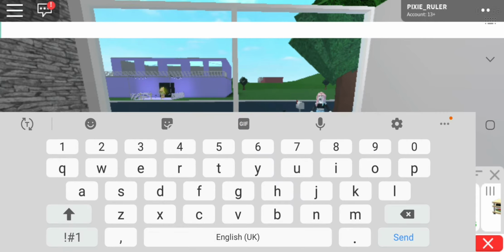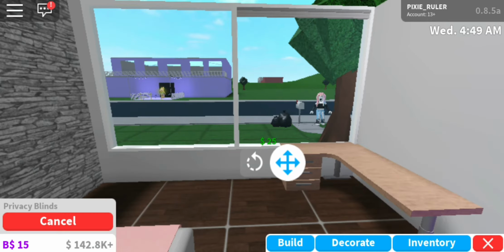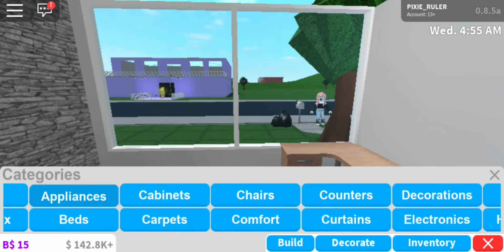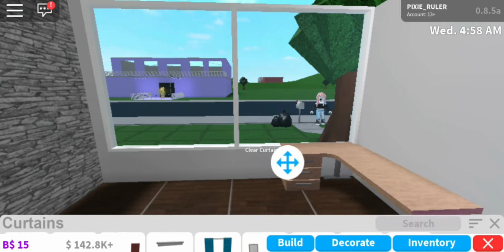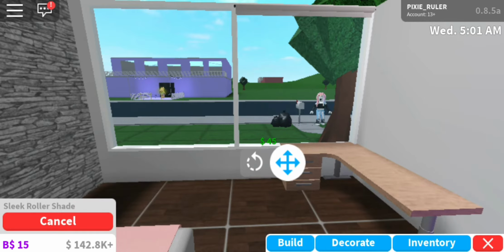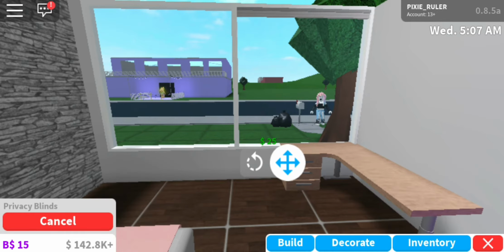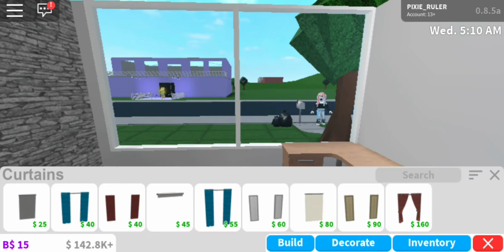Privacy blind. Okay, I think they have it in a section here. Curtains. Okay, it's in curtains. It's in curtains. Okay. Okay. That is see through. Children. No. Privacy blinds. No. I think we're gonna go with these sleek. Okay. No, we're going with the blinds.